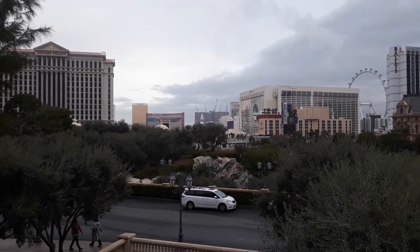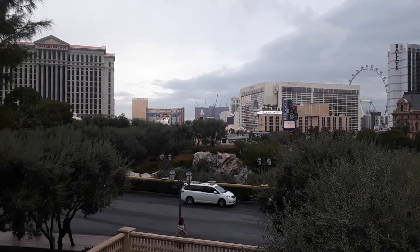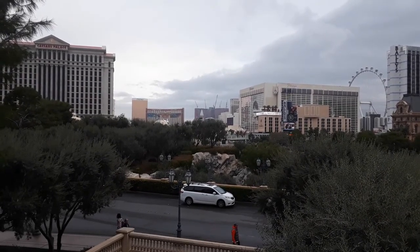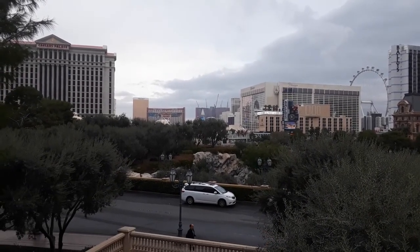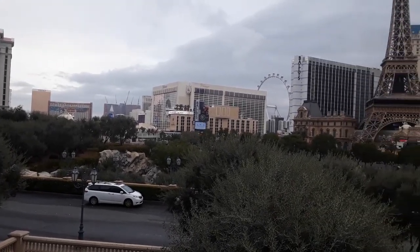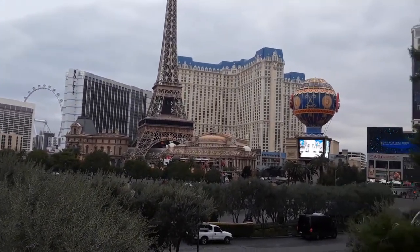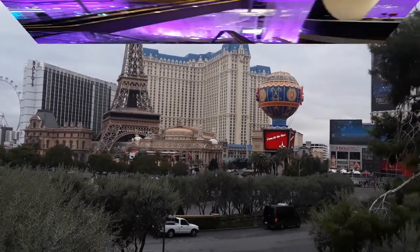Now one way back there that they're working on, Resorts World. Can't wait to see that one come online. It looks exactly like the Wynn and the Encore, but so what? More the merrier if you ask me. All right, the trip continues. I'll be right back with you.